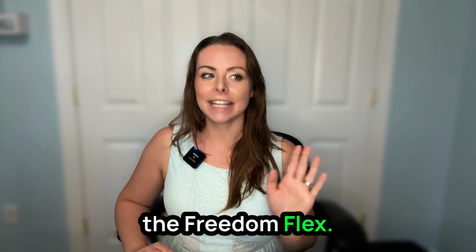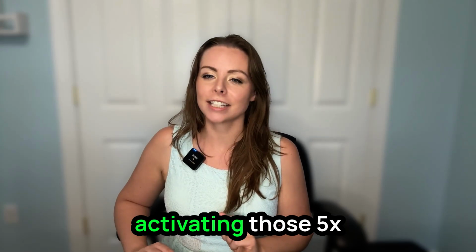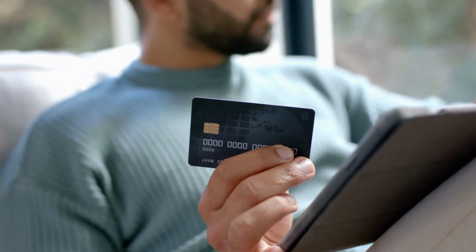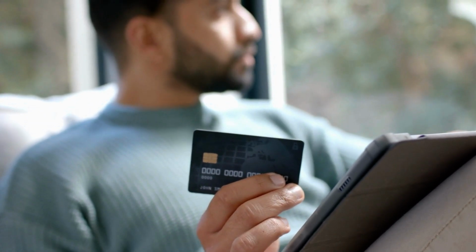Okay, decision time. Which Freedom card is the right wingman for your Sapphire? You can choose the Freedom Flex if you're a rewards optimizer. You don't mind tracking and activating those 5x categories each quarter. Your spending aligns well with the typical rotating categories like Amazon, grocery stores, or gas stations.